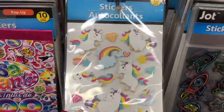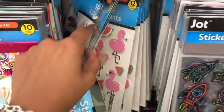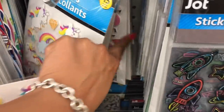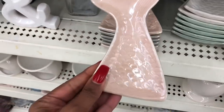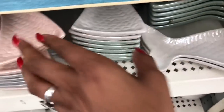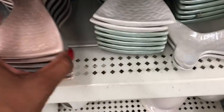Look at the unicorns, so cute. Those are really cute. Animals, and I think that's it. They're so cute. And they're mermaid. And they have that color. I'm just praying I don't drop them. And they have that greenish color. These are so pretty. I really like them.